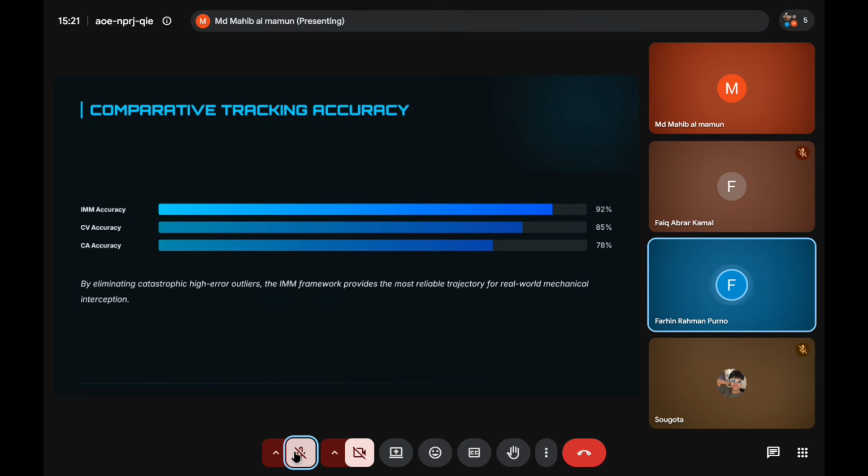Okay. And here we can see the comparative tracking accuracy. The bar chart makes it visual. The IMM success rate is highest, driven by outlier avoidance. In robotics, reliability matters more than average performance. And that is what you can see exactly on this chart. The results show that the IMM isn't just more accurate, it's more trustworthy. And that was my part. Now I'd like to hand over to Sougota to say the rest.